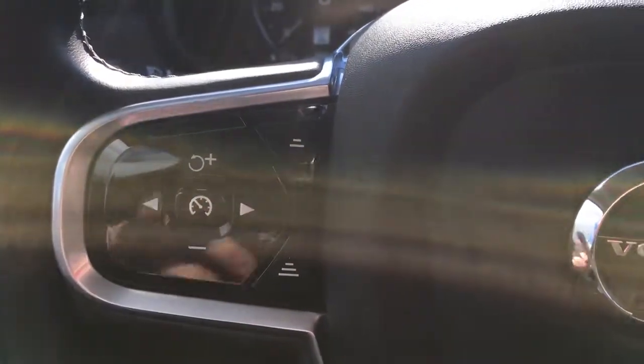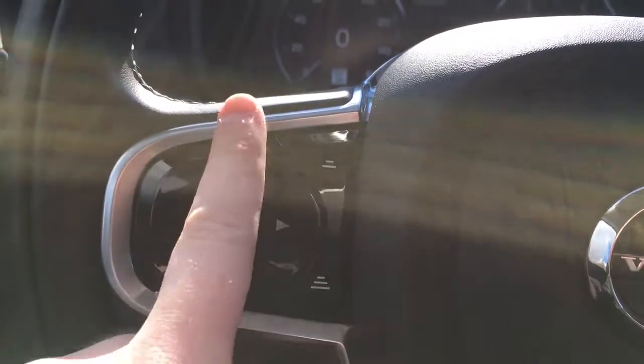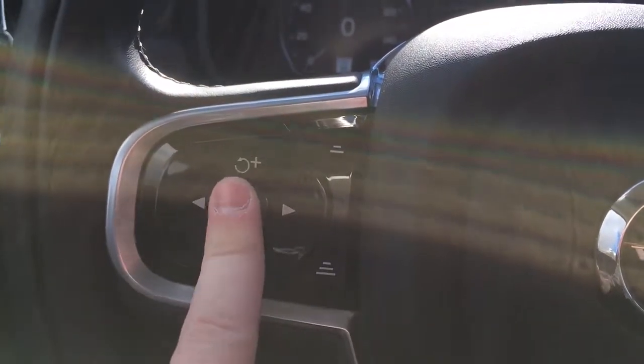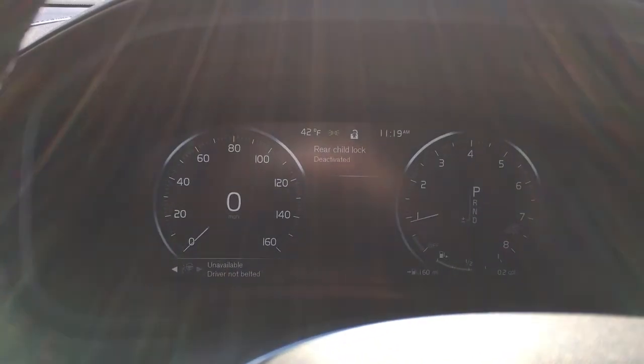Coming over your steering wheel, that's what these buttons control. If you go back and forth between your pilot assist and adaptive cruise, this will adjust your speed, and then this will turn it on and off. Right now it says unavailable because the driver is not belted. Smart idea in my opinion.